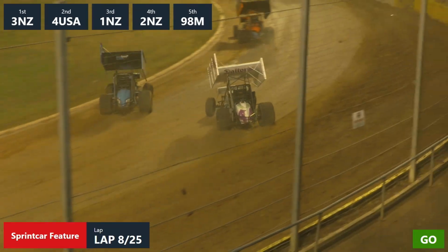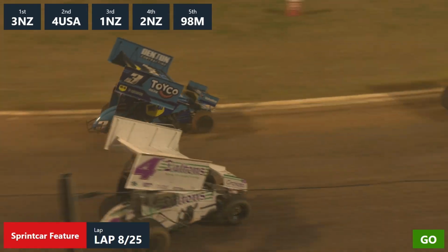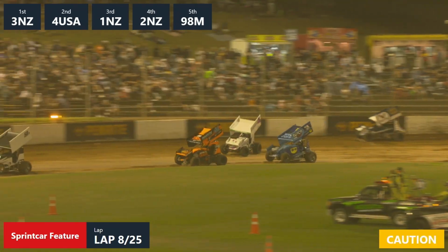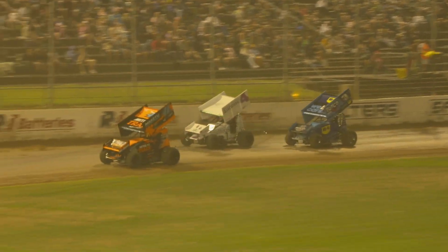Major front-end damage down here to Keaton Dahm as well, so it's likely we're going to bring the yellow flag out here. He has got very limited steering on that 88M Valvoline machine. So unfortunate to see Keaton Dahm there.